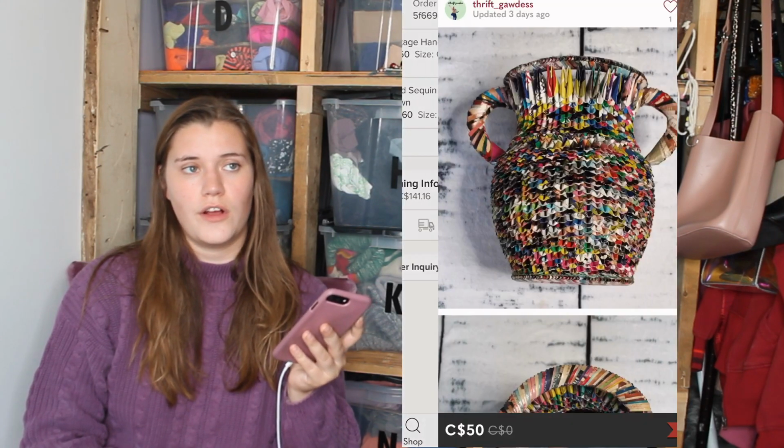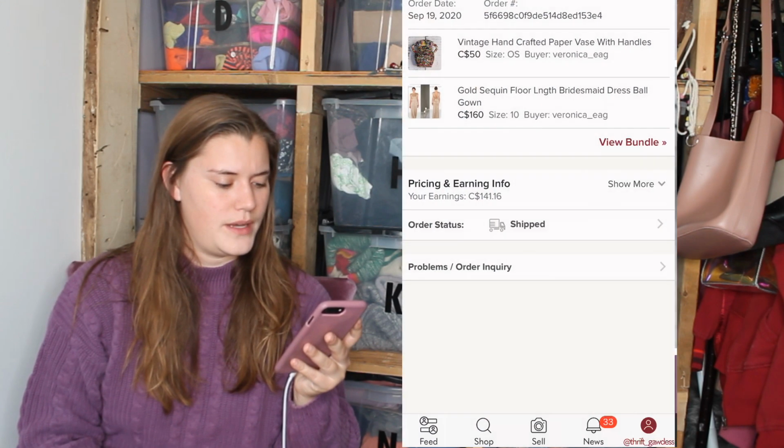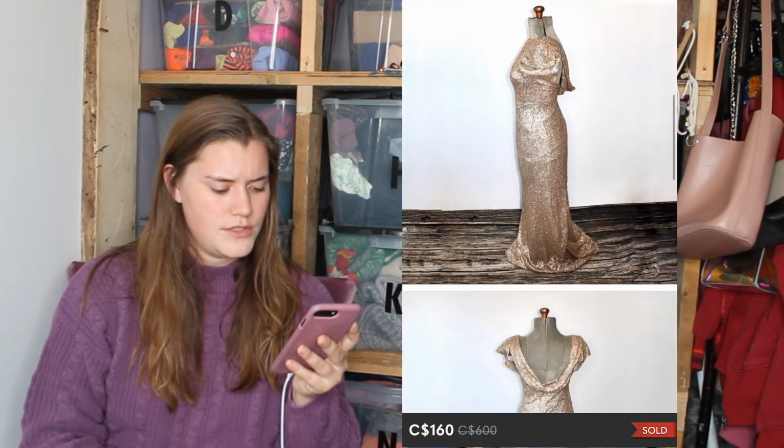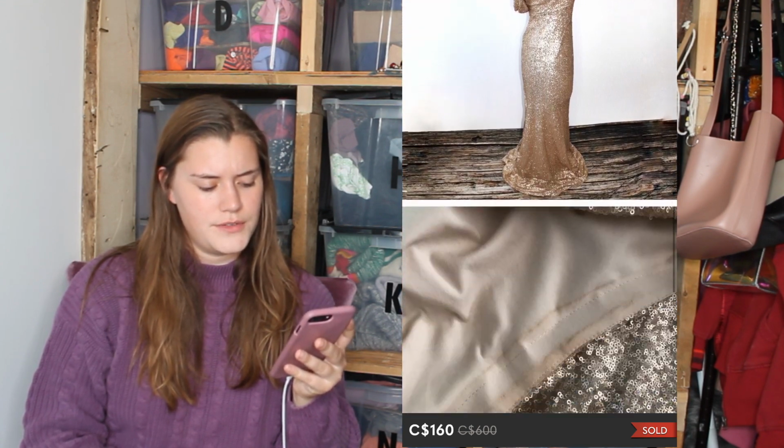This girl had a vase in her bundle that she was also asking me about. I had it listed for $50, just as a high price, leaving room for offers. So then I told the interested buyer that I'd sell her both the dress and the vase for $200 with free shipping. So I sent her that offer and she accepted. So that was great. So we get to split the price of that bundle. So the earnings were $141.16 after taxes and whatnot.